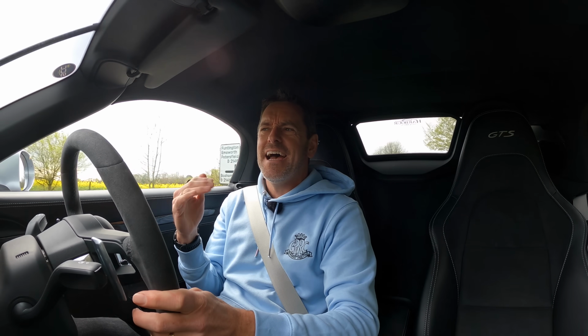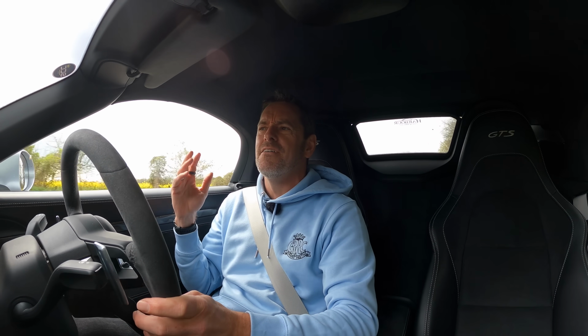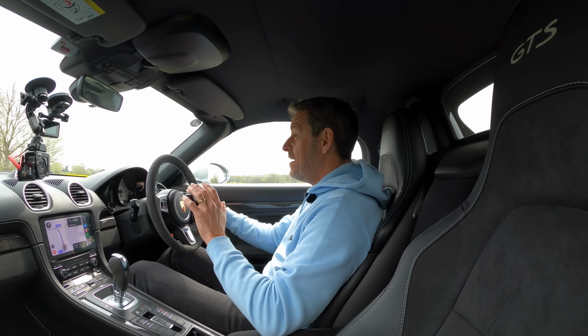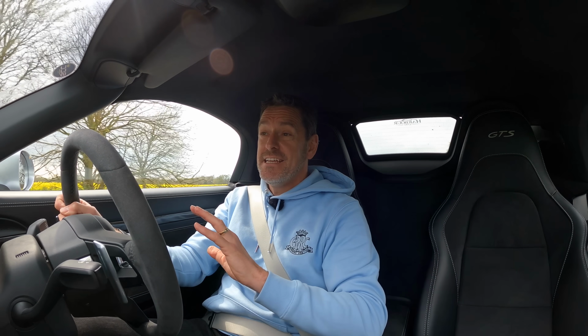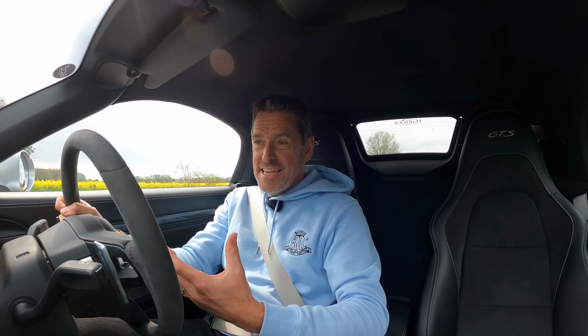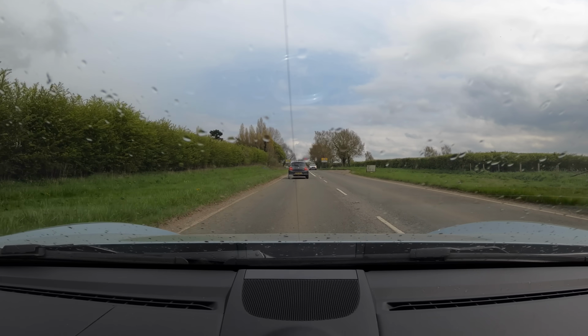Lots of people, by the way, said I had a hidden agenda because I didn't want to feel like I bought the wrong car. Honestly, I really don't have a hidden agenda. The 4-litre GTS is an amazing car. The flat 6 in a Porsche is an amazing engine, and it makes an amazing noise. They are just different. For me, I couldn't afford a 4-litre GTS at the time. I probably still couldn't afford one now.